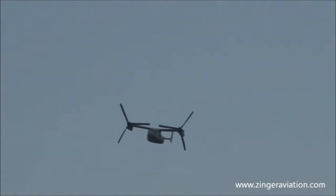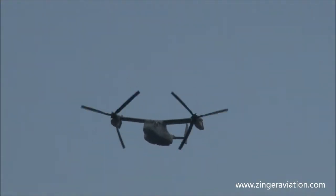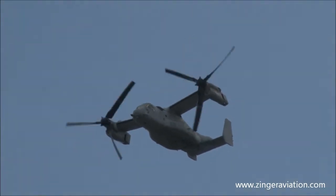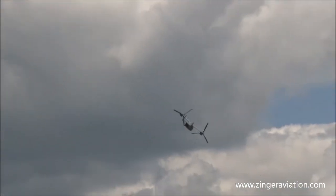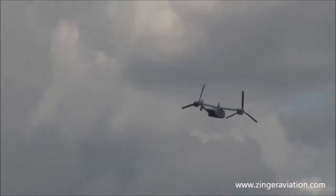What a cool machine. Just look at this. The MV-22 Osprey from the right on the high-speed pass. What do you say, Rhode Island? Our Marines doing a great job up there today. We're going to bring the Osprey back around and transition back into hover mode here.